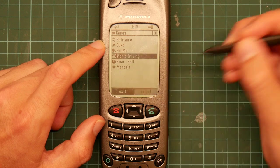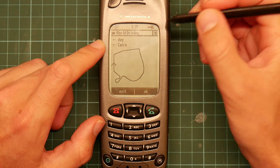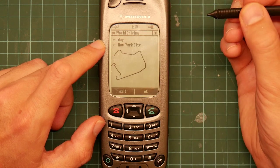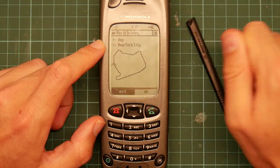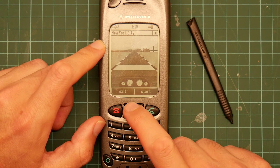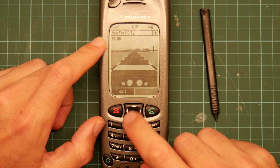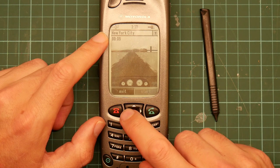But now we get to world driving. World driving is cool. So let's go to New York City and play. Takes a little bit of time to load. Here we go. It's a first-person racing game. Oh yeah, it's at the start button before we actually start. And it's actually pretty smooth.